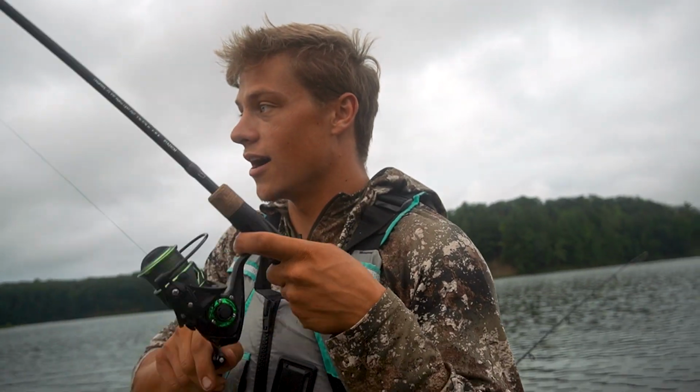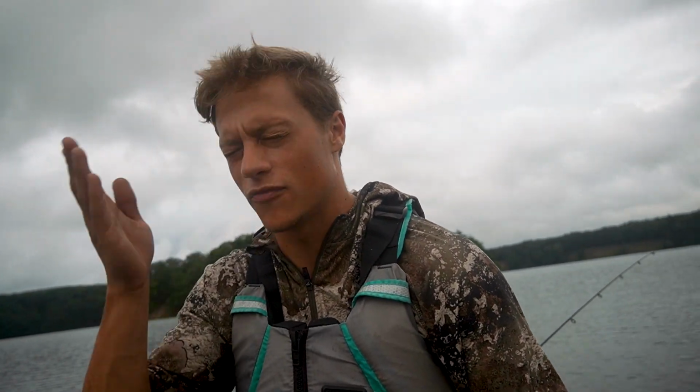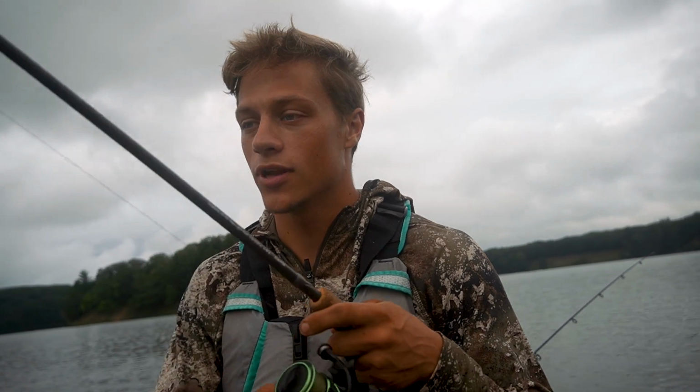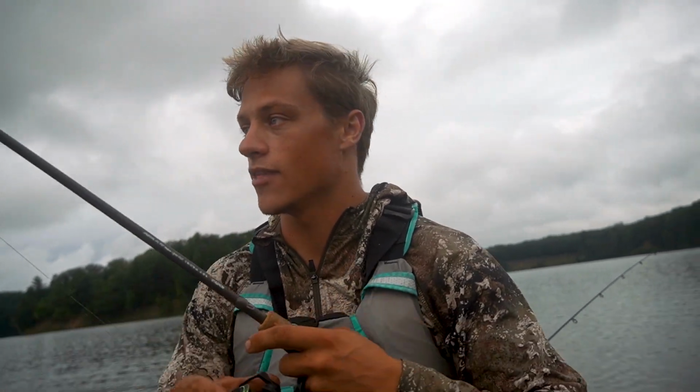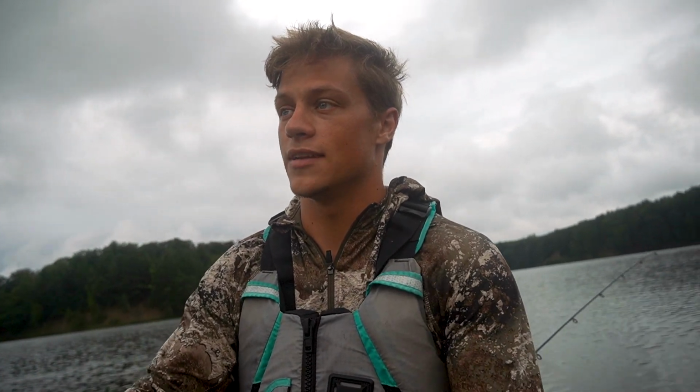I was just trolling, oh, he spit the hook. That was just poor fish fighting by me. I was trolling a nice crank here along this big drop off that went from 10 to 26 feet. And that was a good smallmouth on the deep diver.